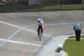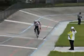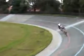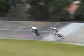The pace quite high now as they come around to get the bell. Jared's still watching Callum. Callum's stuck on the wheel. What will happen? When will he make a move? If he's stuck on the wheel, it's not going to work. Someone needs to commit. Jared makes the first move, makes the acceleration. Callum pretty good at coming off the wheel.